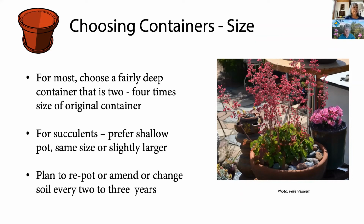And you should plan to repot or amend or change the soil every 2 or 3 years. The roots continue to grow. So if you don't change it to a larger pot, you can root prune, and you do that by pulling out the plant, cutting off the outer half inch of the root ball, and then replanting it in fresh soil. Okay, the next one.